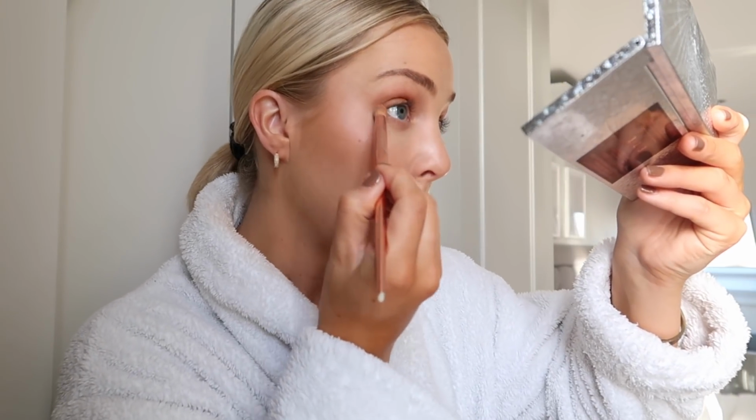Okay, so that just gives me a really nice kind of bronzy brown, if you can see the difference from that one that I've not used here. So I'm just going to go in on the other eye. I'm just going to go in with this random one that I've got in my makeup bag and go over the same shade and just blend this out underneath.